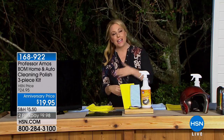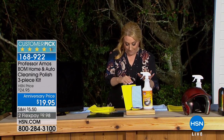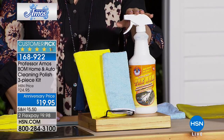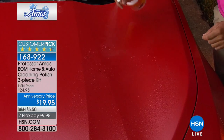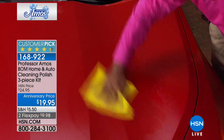But we're outside because we're going to be cleaning our car, and we've got an item from Professor Amos that's going to do that. It's the BOM Bomb Home and Auto Cleaning Polish three-piece kit, because you're getting the best overall method. That's the bomb with the trigger sprayer. You're getting the chamois, and you're getting the microfiber, so you're getting all three of those for $19.95. Customer pick with 196 reviews.